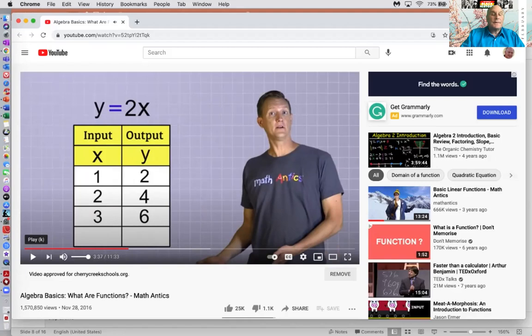See the pattern? Okay, so quick check for understanding. What variable is known as our input in a function? Type the answer in the chat. I've got the chat back on private. Okay, which variable is the input?